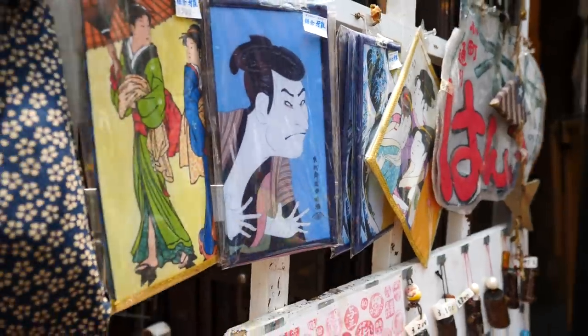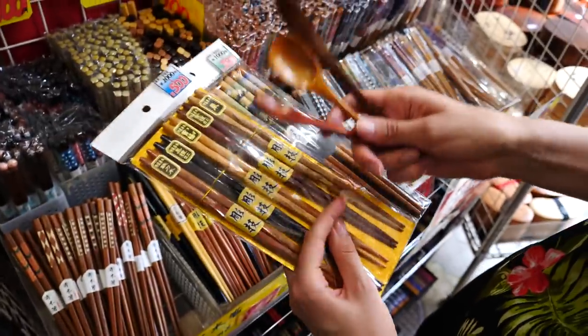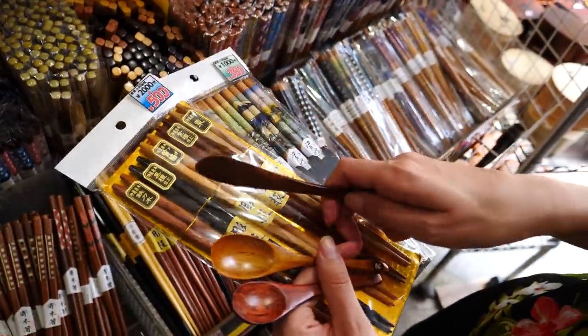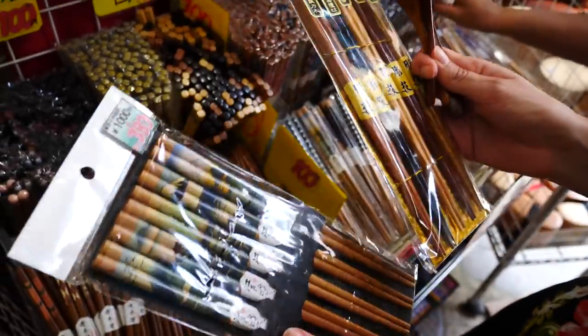Yeah, forever. All right, guys, we've been trying to figure out what kind of souvenirs we're going to get from Japan. We haven't bought anything. Chopsticks, wooden spoons, wooden knife. For the future home. That is coming up someday.